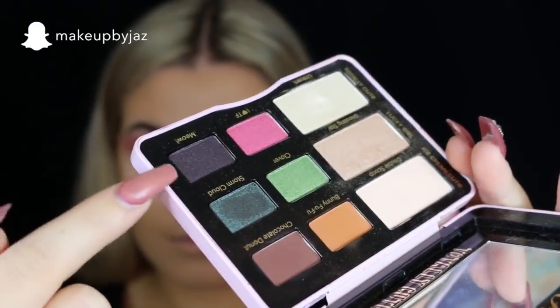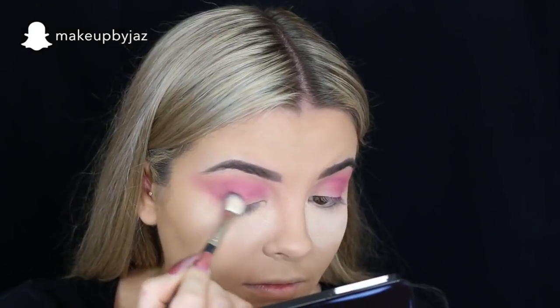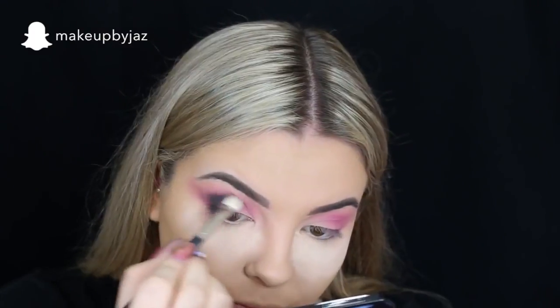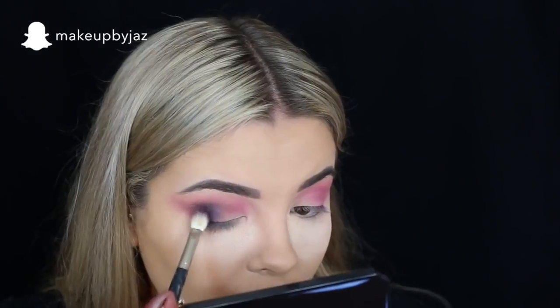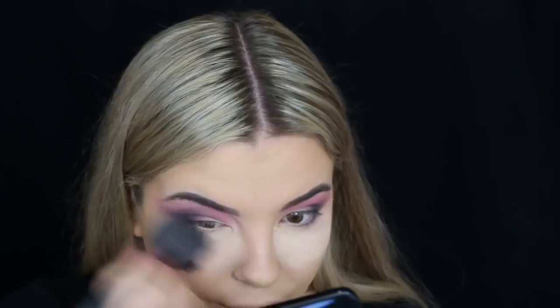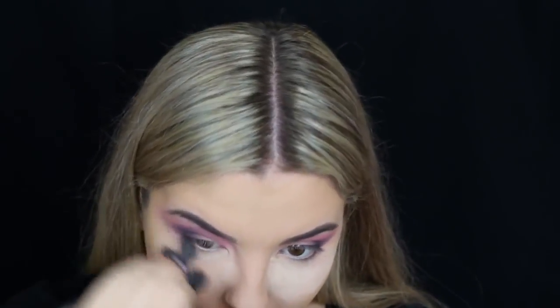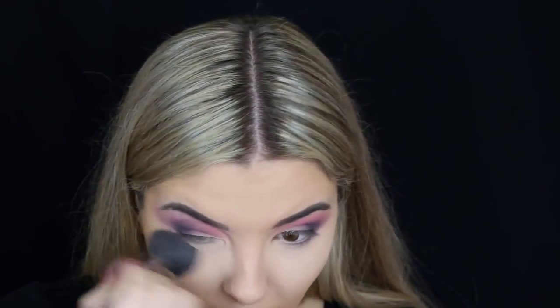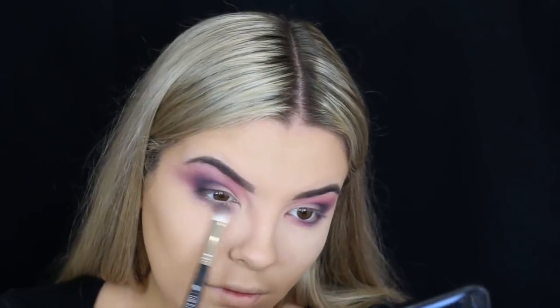Then I'm going in with this purple from, I'm pretty sure it was the Sweethearts palette by Too Faced, and it was so hard to blend out, as you can see. I normally love Too Faced eyeshadows, but I have heard that purple shades can be quite difficult to work with, so just letting you guys know, probably wouldn't recommend that purple from the palette. And then I'm just taking away the excess bakage from underneath my eyes, and then I'm just grabbing that purple again and just running it underneath my lower lash line.